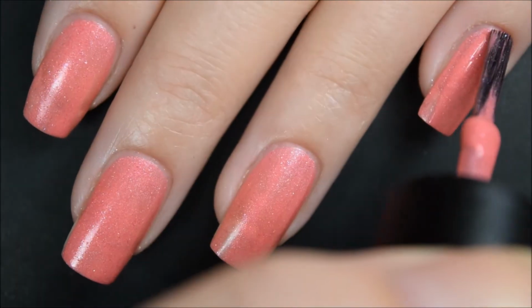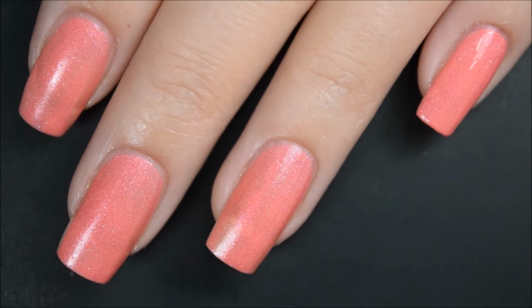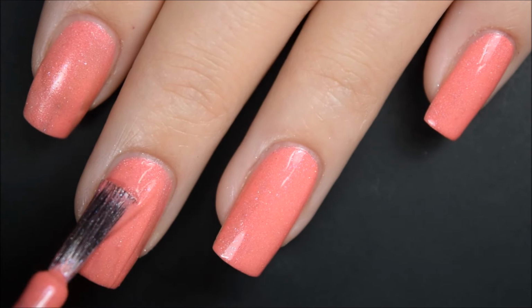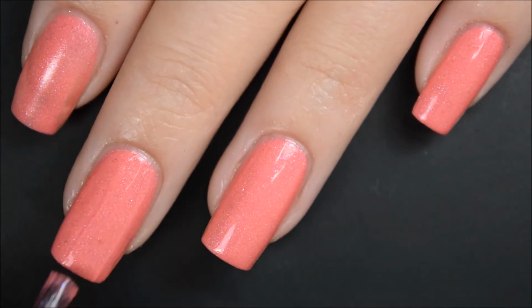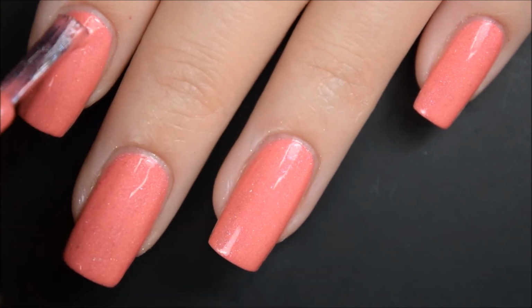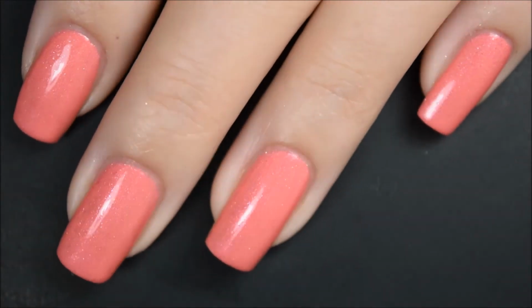So here's our second coat of Tahitian Sauce, and this one does cover completely in 2 coats for me. This one also is very pigmented, and these kind of colors sometimes stain me, but this one did not. So there's 2 coats.